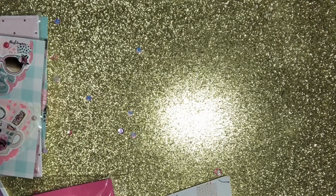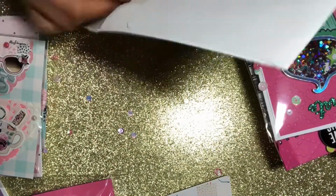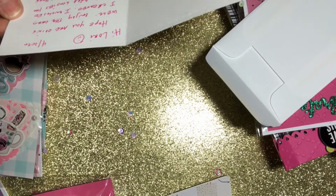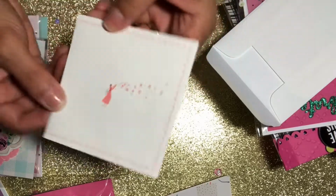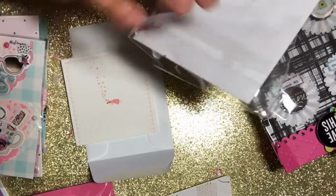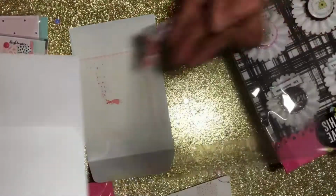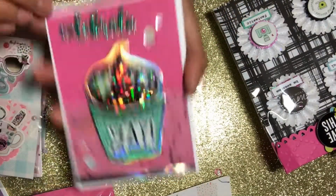And then this next one is Apollonia on Instagram. This cute, cute card. Apollonia 1017 is her Instagram. So she made me this little card. And then she made... She also put confetti in there. She made this sweet celebrate. Yay. With a shaker.